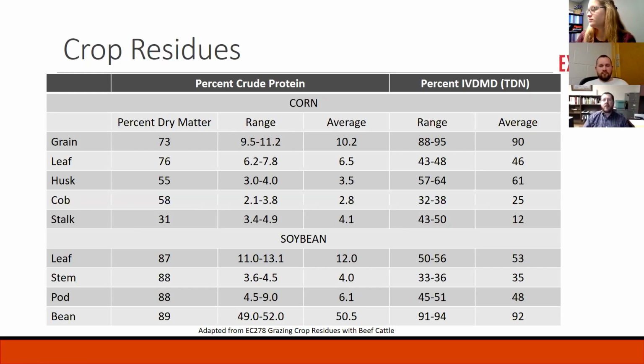The cattle rarely ever are actually eating the corn stalks, and you can really see why when we're looking at crude protein percentages in that first column, ranges and averages. We're getting pretty low when we're looking at the cob and stalk at 2 and 4% crude protein. Even the husk is a little bit low there. The leaf, the grain, is really where most of that protein's at. When we're looking at TDN, a lot of that's husk, leaf, grain. A lot of the energy's in those top 3 areas. And those are what the cows are going after first. And we need to understand that to manage this system correctly.